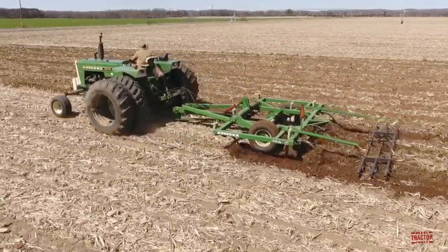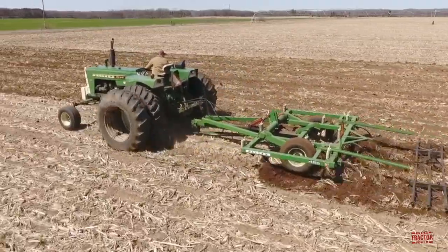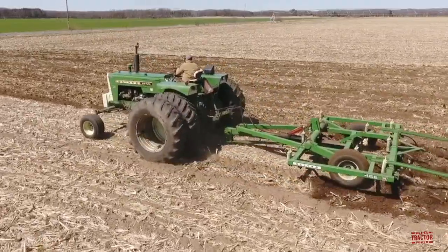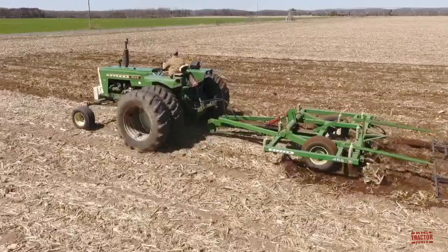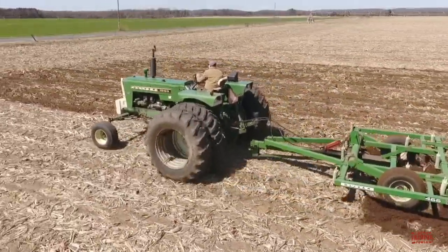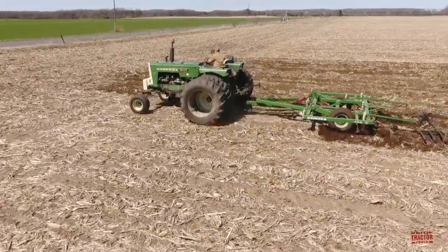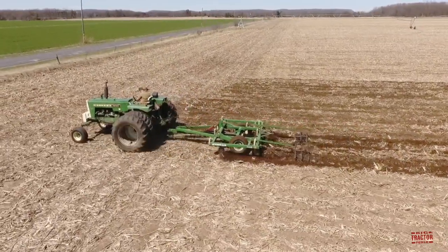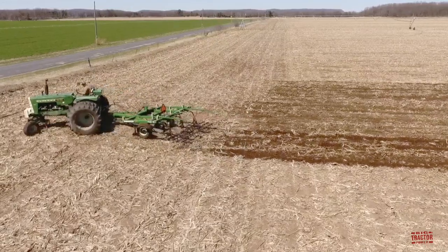The 1850 tractor could be ordered with three different types of transmissions. The first is an unsynchronized gear drive transmission offering six forward and two reverse speeds, allowing the tractor to travel from 1.7 to 15.6 miles per hour. The second transmission is a Hydropower partial power shift transmission with 12 forward and four reverse speeds, allowing the tractor to travel from 1.3 to 15.6 miles per hour.